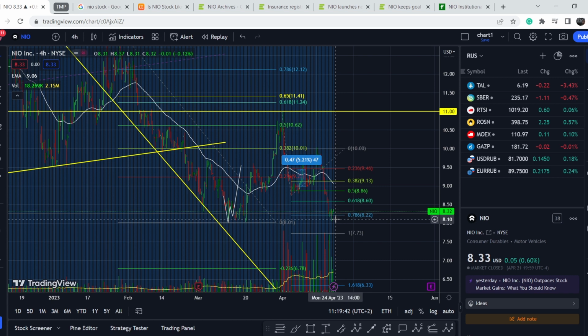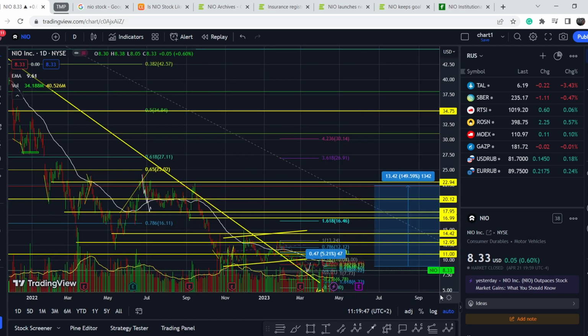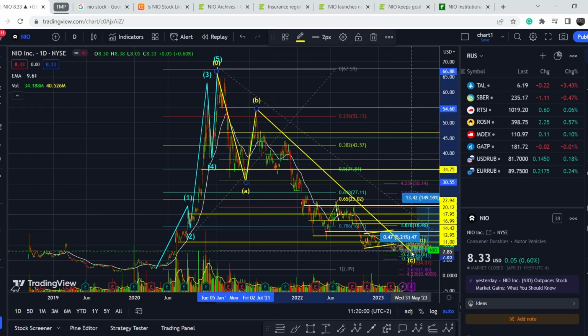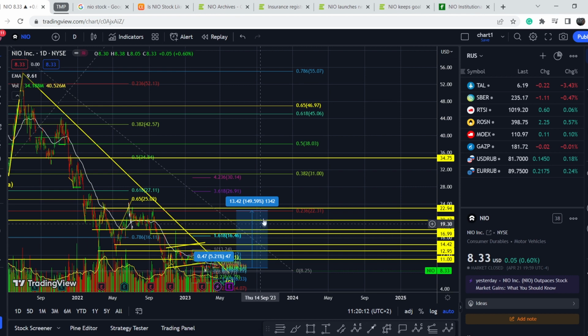And with the assumption, let me switch to the daily time frame, that we've completed the entire ABC correction from its all-time high at the beginning of February of 2021, and with the assumption that we completed this structure, we have to see the movement to the upside that should land much higher from the current level, and that has a first price target at the level of $22.31, which implies about 149.59% from our current levels.